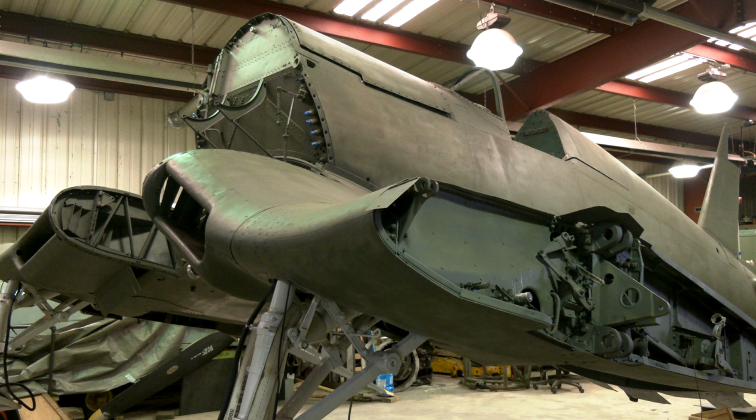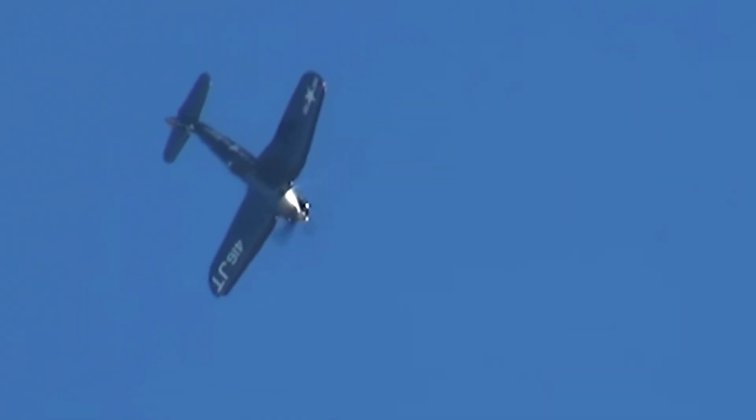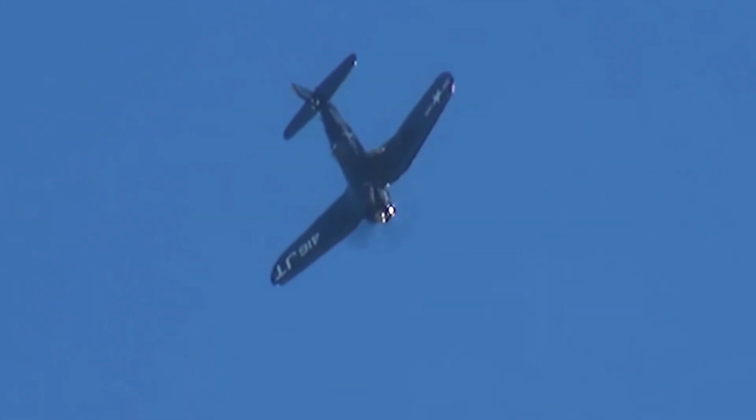It was transferred over to us here at the museum, and the aircraft we're restoring will be put into markings of VMF 251, which is the Marine Corps Reserve Squadron that was assigned to Grosse Ile Naval Air Station from 1946 to 1950.